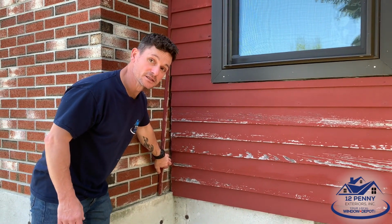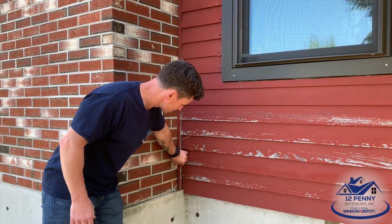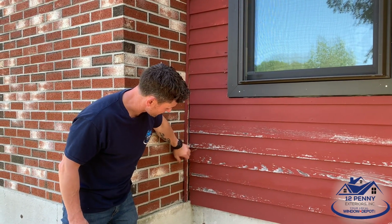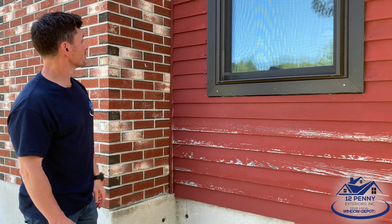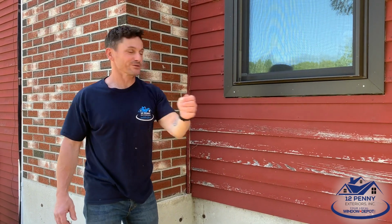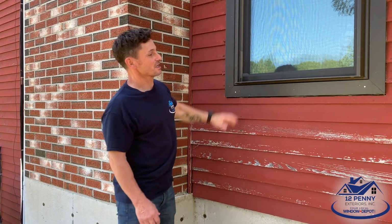This corner is coming off the chimney. This is bad, really bad, because if the wind gets this, water's going to get behind there. When we go to reside this house, I don't know what I'm going to find when I take all this off, if there's any rot behind here. Hopefully not, but we're going to find out. Again, a nail that I can pull off with my fingers. I shouldn't be able to pull the nails out just like that. So this house definitely needs siding.